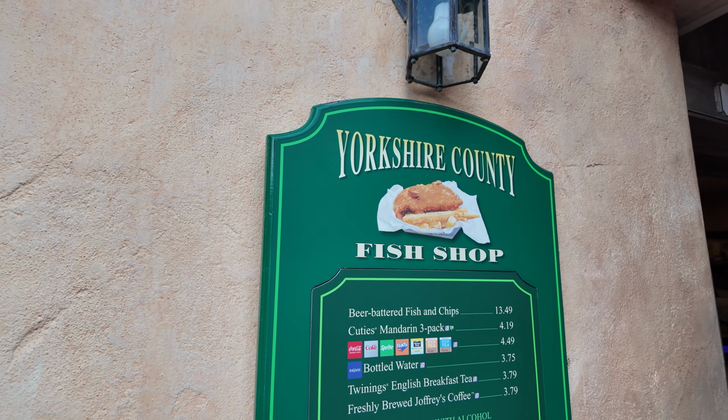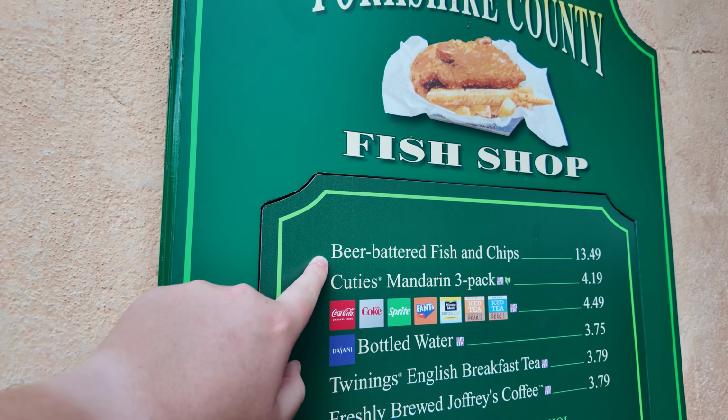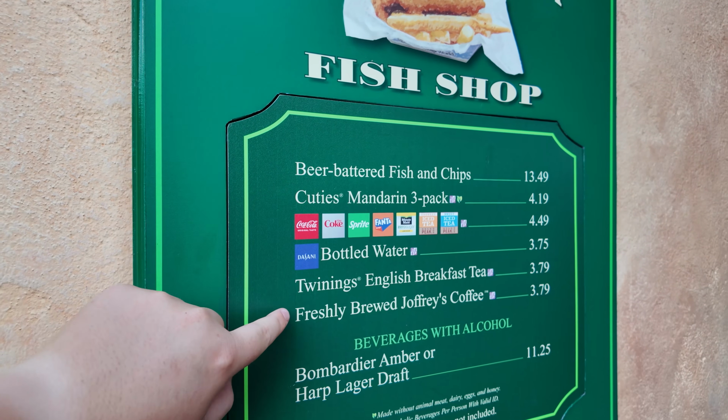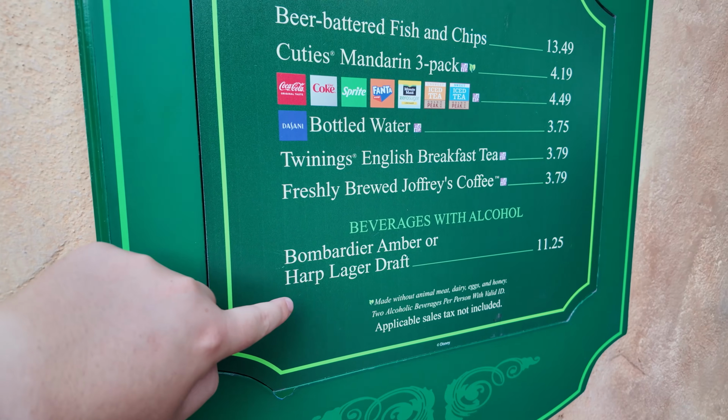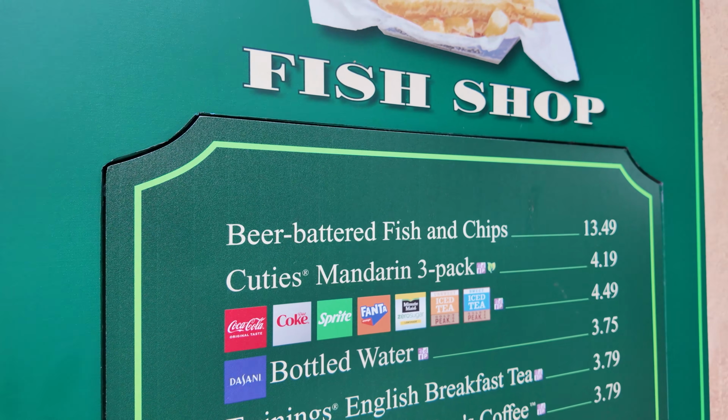But man, do they really like to keep things simple here in the UK. The only thing on the menu pretty much is beer battered fish and chips. They also have some drinks, some tea and coffee. You could get some beer here too, but beer battered fish and chips is pretty much the only food.